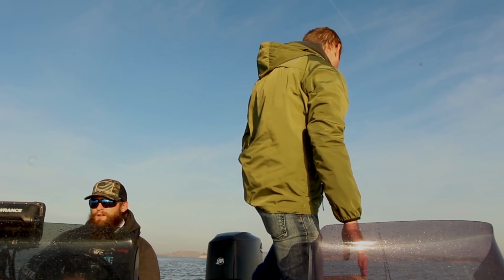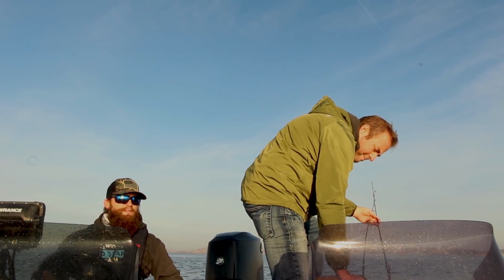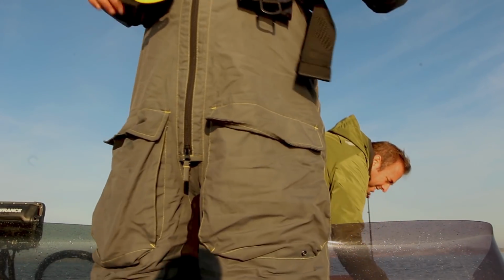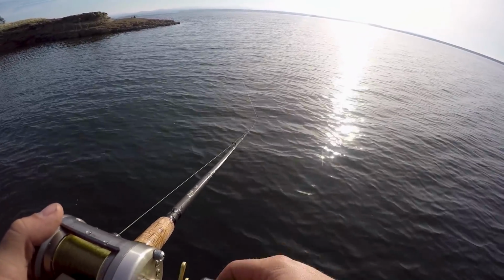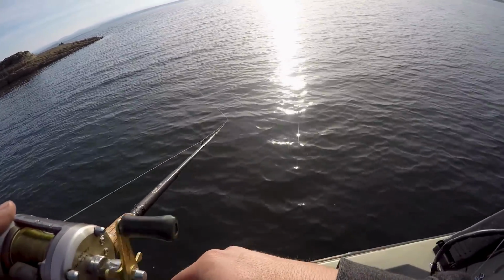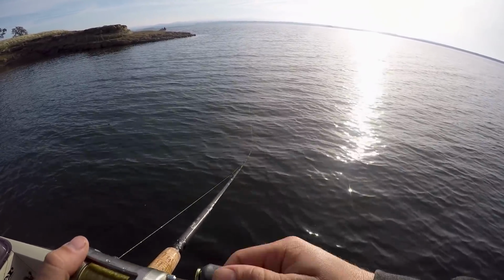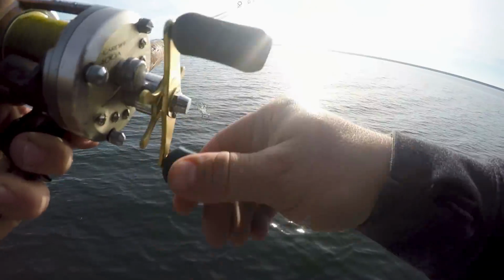We're in 40 feet right now, but it goes up to 10 feet where the grass is, so it's just a slow slope coming down, so if we figure out where they're at. All right, let's make another move. We're gonna go across over to that island over there.